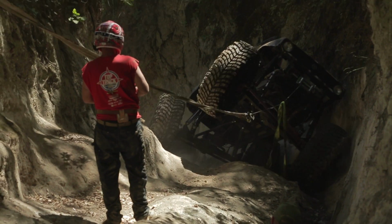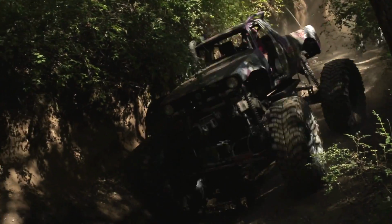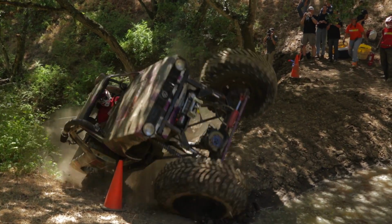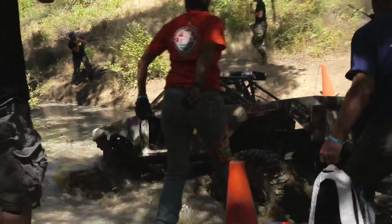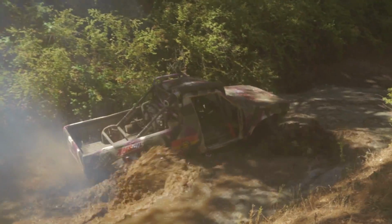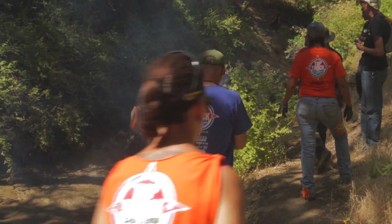Again, he's got his tires pointing passenger side, which in this canyon is not a very forgiving command. He's up hard and heavy. He's turning away, and he doesn't roll, surprisingly, despite his turning drivers on that. Now he's into the mud. Shifting gears in, he grabs another gear, keeps the wheel speed up.